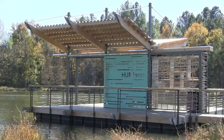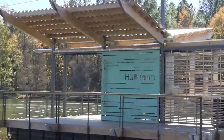We also have a floating lab that they go on, and they can do water samples and look at the pond ecosystem and all the things there.